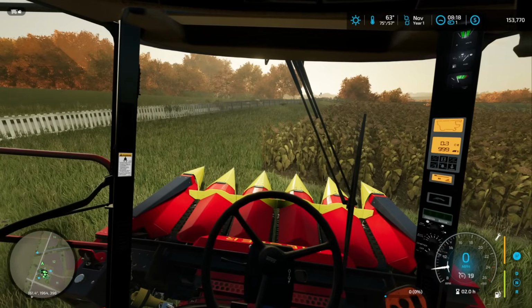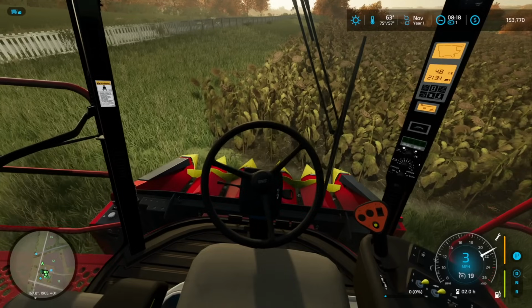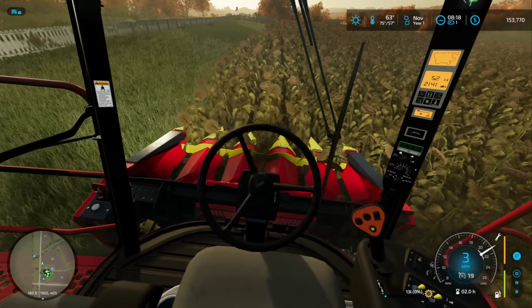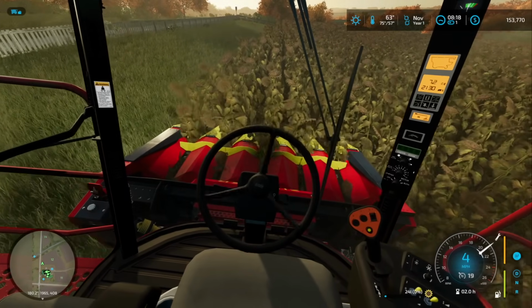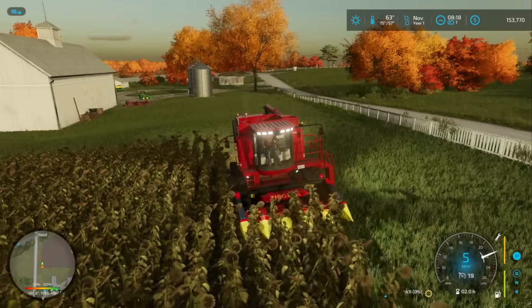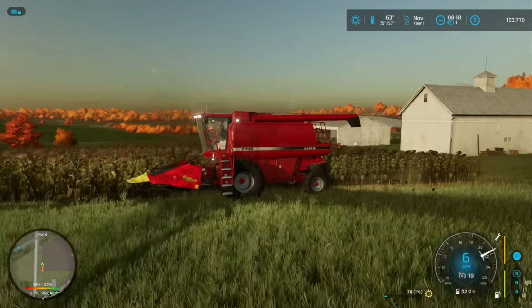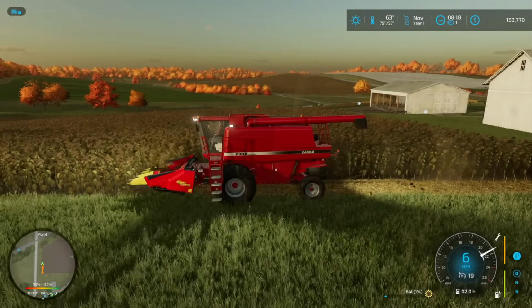I don't know if we really need to use the gravity wagon. Whoa. Okay, that's just our header adjusting for the sunflowers. I got it. That was weird though, man, wasn't it? Look at this. The way the header is like, oh, I'll cut way up here for sunflowers. Didn't that just seem weird?